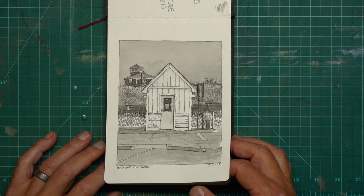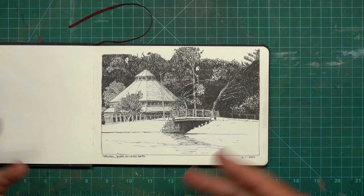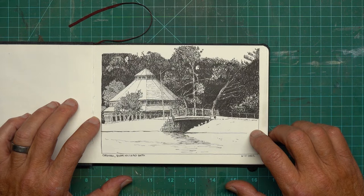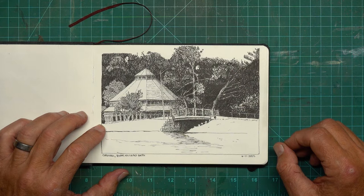The next sketch in here is another ink drawing, and this was the first day, June 11th, so obviously I didn't use my book for about 3 months. On June 11th was the first day that I joined the Urban Sketchers here in Rhode Island. I've been part of the Urban Sketchers group internationally for a number of years, and I say a part of it, I've contributed to their Flickr page with my sketches. It's a great group of people, very inspirational to go out and look at all the different drawings.